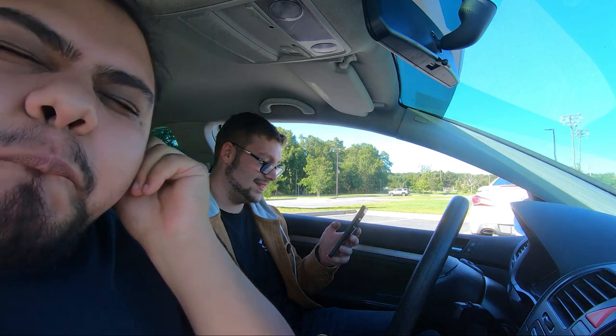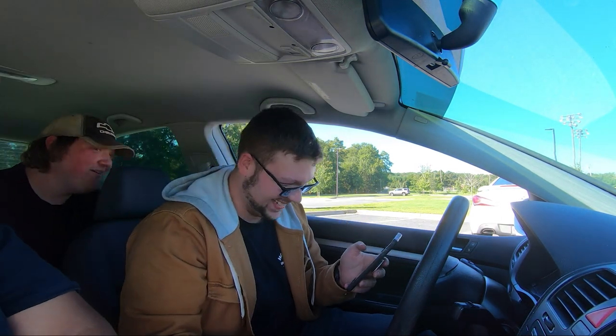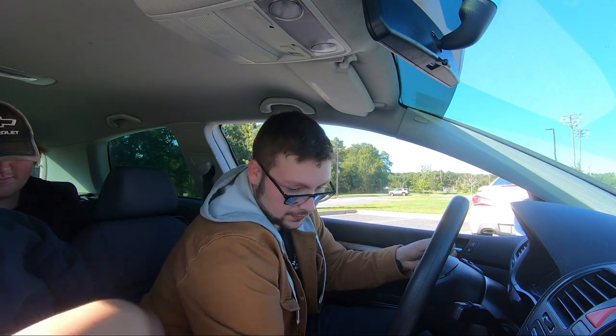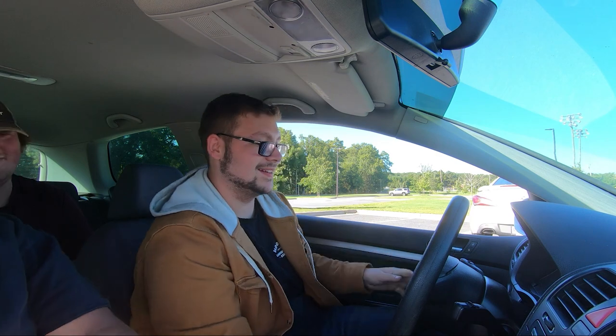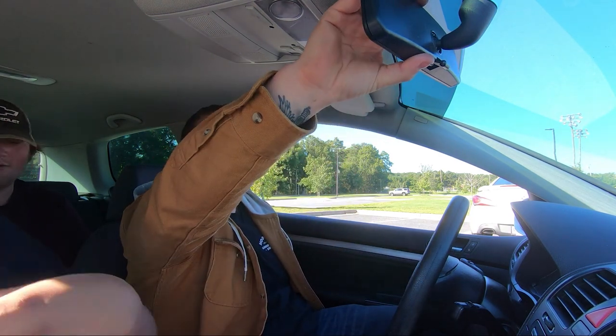Go for it, bruh. Oi, where's the thing for your right seat to move forward? Oh, it's like real small. That's what she said. Is it okay if I adjust your mirror? Go for it, bro. Make yourself comfortable.